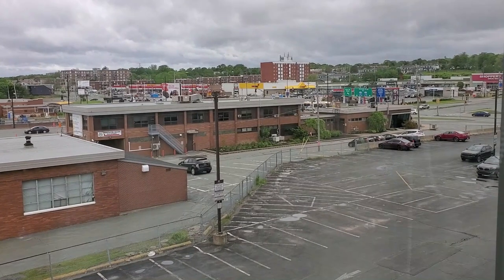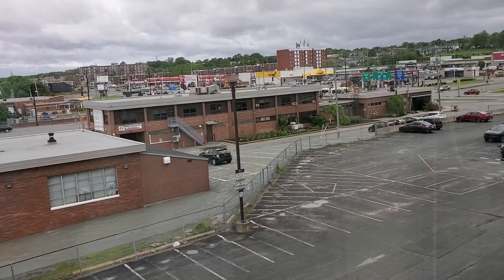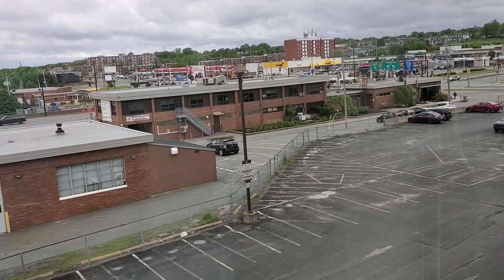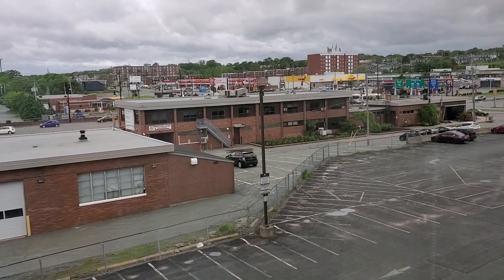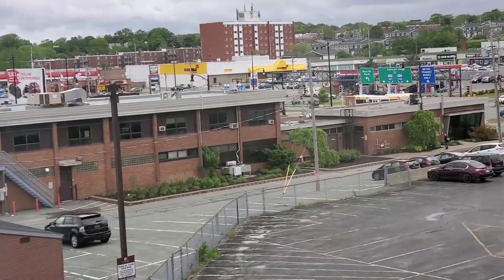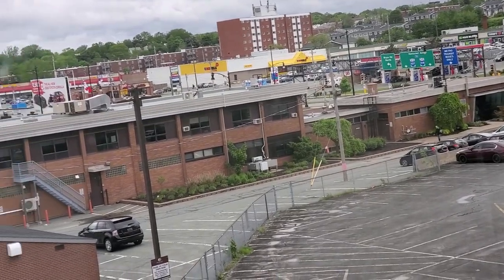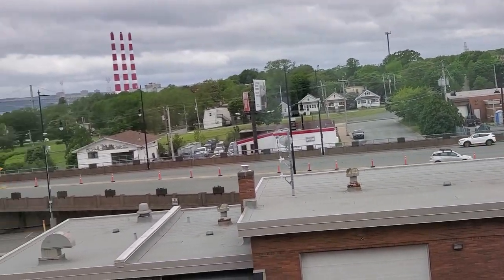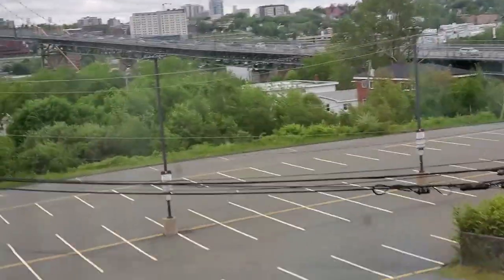We left our campground in Shediac, New Brunswick this morning, early. Took us 4 hours to get to Dartmouth. We're staying at a Doubletree Inn by Hilton. You can see in the distance there is the toll booth to go across the bridge. Once you get over the bridge, you're in Halifax.